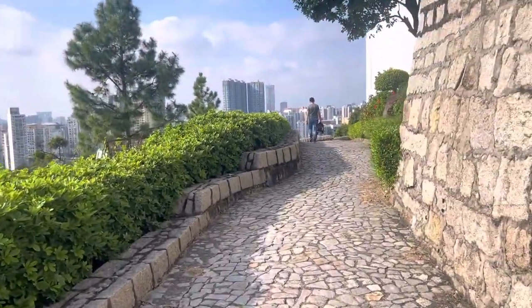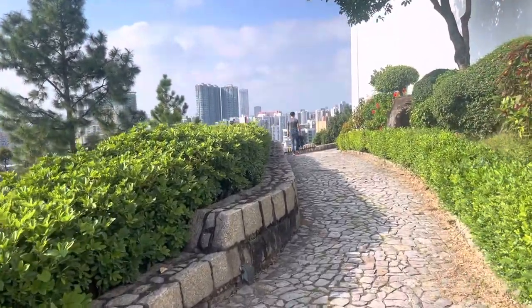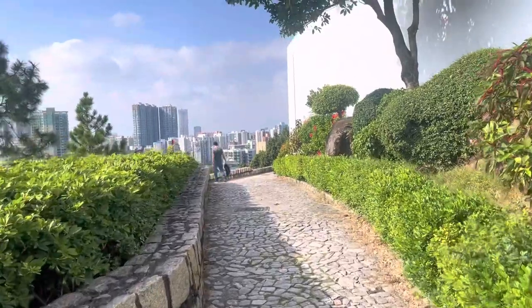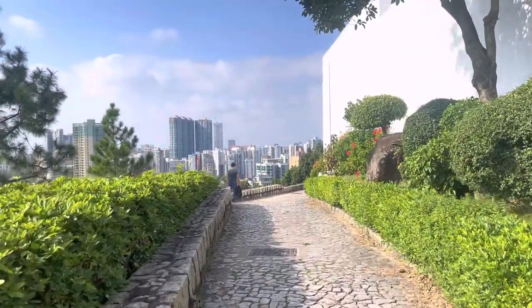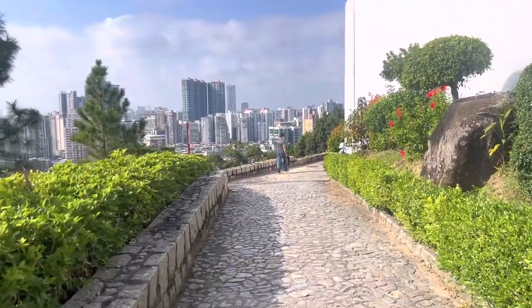Guys, we are going now to the Guia Lighthouse here in Macau. So the first modern lighthouse in the China coast, close in the old times.